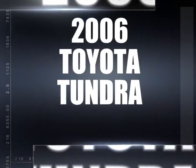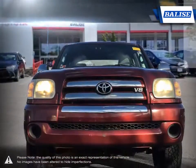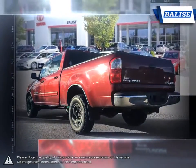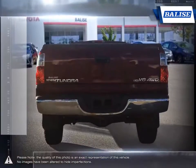The Toyota Tundra is a large full-size pickup truck that offers outstanding power and utility for the job at hand. The reliability and durability of the Tundra has consistently allowed it to go toe-to-toe with its main rivals. Smooth ride quality and light steering make the Tundra relaxed and easy to drive.